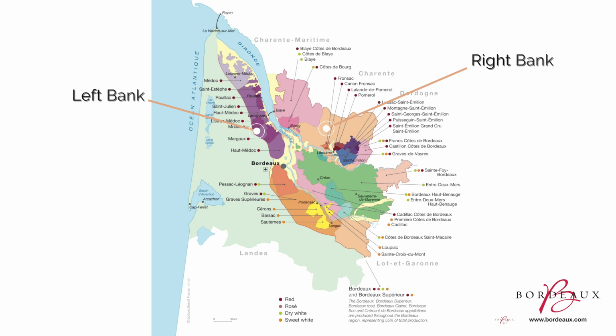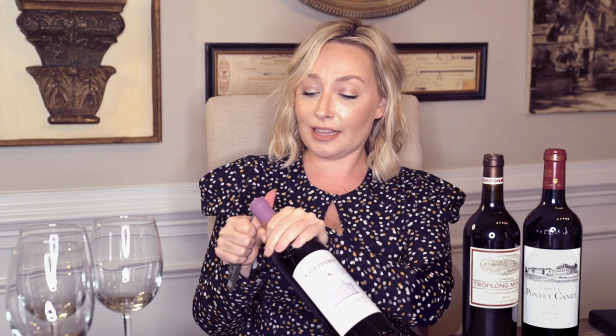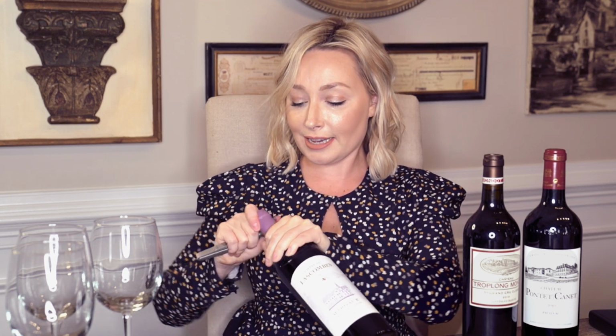Since it's just me drinking tonight, I will be Coravinning these, so if you've never seen one, well, you're gonna see one now. Whenever I Coravin a wine, I always like to take off the top. This sort of preserves the integrity of the needle and makes sure that you don't break it, which I've definitely done a time or two.